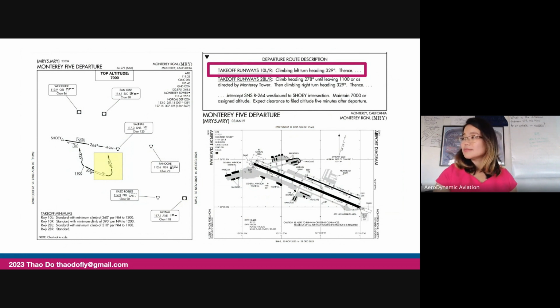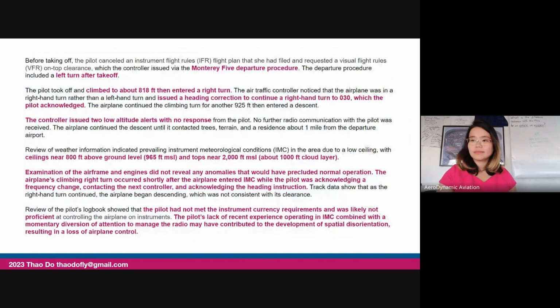Clarification, the clearance is a climb to VFR on top. That is a type of IFR clearance. It's not an IFR clearance to a final destination. It's a clearance to climb through and get above the clouds and then continue VFR on your way. I see. So this can be issued without an IFR plan. This is an IFR clearance, but it's not a flight plan to a final destination.